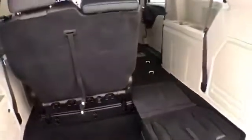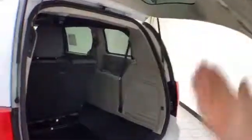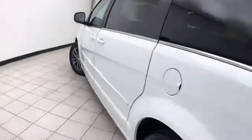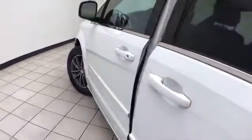Folding those seats is as easy as 1, 2, 3, and 4. You can, of course, fold them in any combination. Gives you a lot of flexibility for cargo and passengers. Power liftgate and sliding doors have pinch protection. Automatically reverse if anything gets in the way to make sure nothing gets damaged and no one gets hurt. Sliding doors operate off the key fob or a simple pull of the handle.